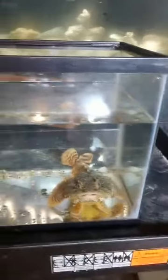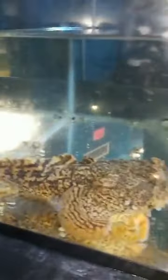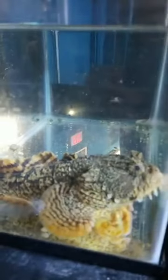And let's see if we can get a little closer here. Take the camera out. And we're going to turn the camera around. There we go. So we can get a nice close look at our toadfish.